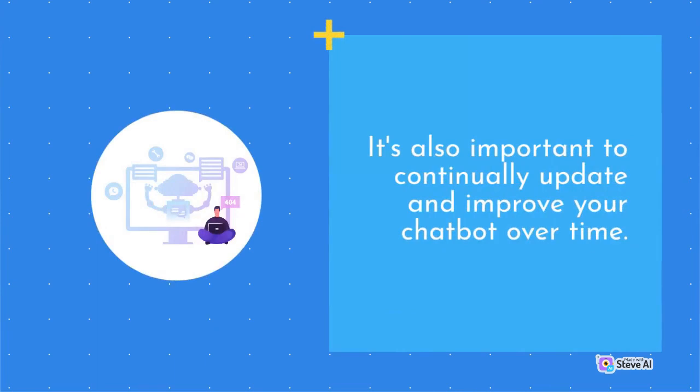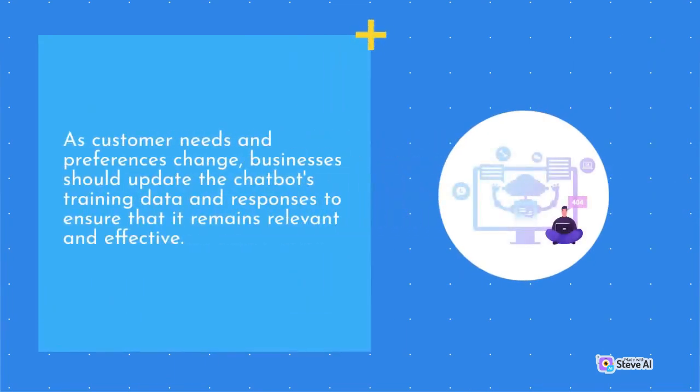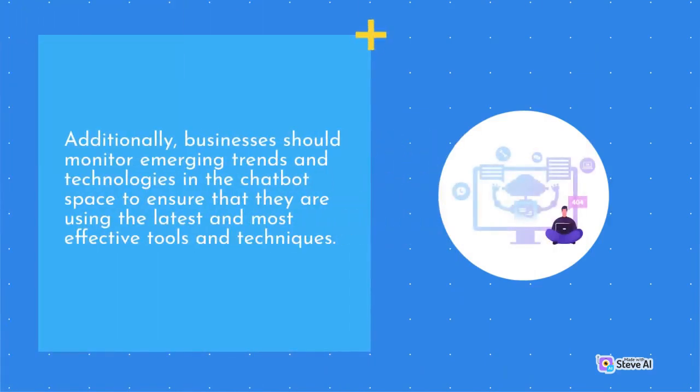It's also important to continually update and improve your chatbot over time. As customer needs and preferences change, businesses should update the chatbot's training data and responses to ensure that it remains relevant and effective. Additionally, businesses should monitor emerging trends and technologies in the chatbot space to ensure that they are using the latest and most effective tools and techniques.